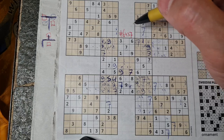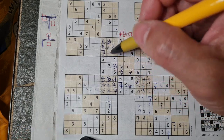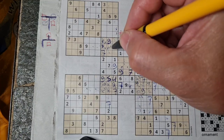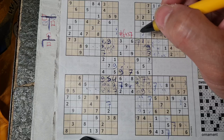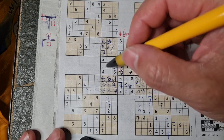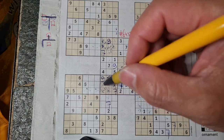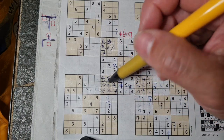Need a 2. 2 in the first column, 2 in the third column. So the column between, the second column, only 2 places left for the 2. Could be here, could be there. Come on. 9, 5. No 6. Need a 6 here. Need an 8 here. And need a 1 here.